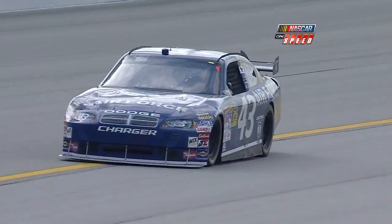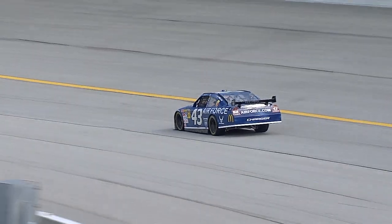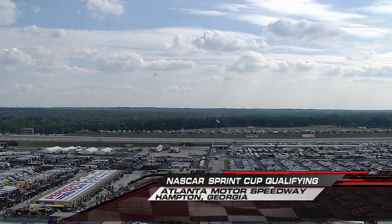We'll take a break here at the Atlanta Motor Speedway. Sprint Cup Series qualifying continues. Jimmy Johnson is the quickest.